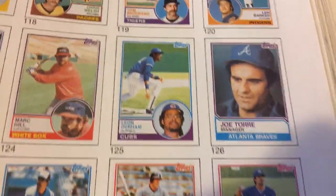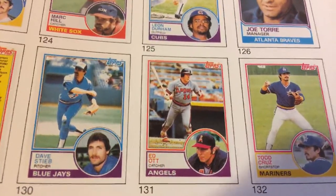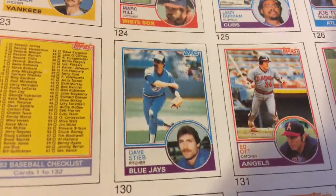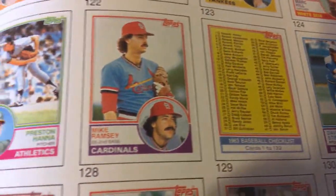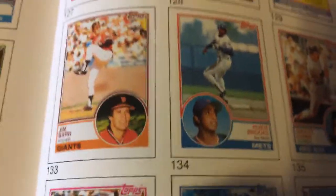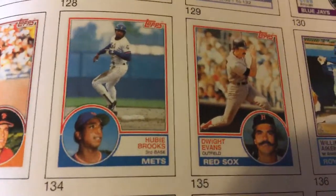Joe Torre, manager for the Atlanta Braves. Todd Cruz, shortstop for the Seattle Mariners. All right, just making sure I don't miss anything in the chat. When I have a chance, I take a peek. Hubie Brooks with the Mets.